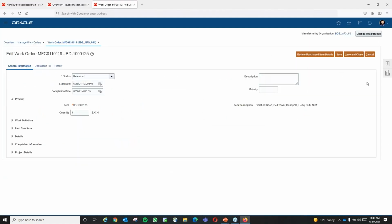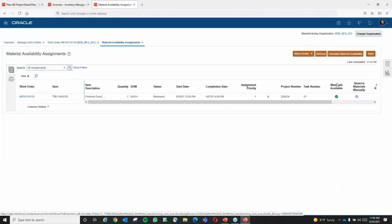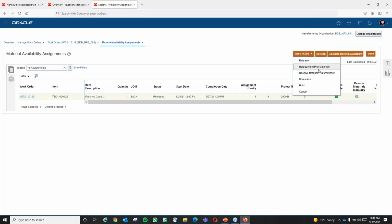And let's now go back to the manufacturing side and look at my item availability assignments to see what Oracle will show you. Now that I received that PO, Oracle says that all the materials are available. I think I'm going to go with that. I'm going to trust Oracle, and I'm going to say, go ahead and create the pick slip so I can go ahead and pick.